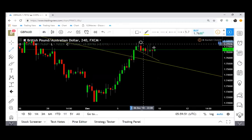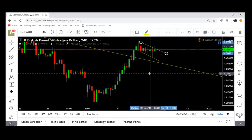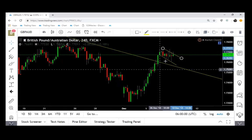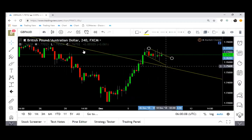I wouldn't be surprised because it's kind of moving like that. But I still have to see how it reacts this week. All right, now, in order for me to really be bearish on this, I would need to see price break back below my trend line. I would need to see a break below and close below my trend line for me to start looking for opportunities to go short.